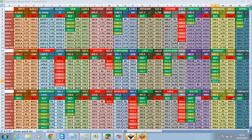So Aurobindo Pharma, I think it will make its final target 976.